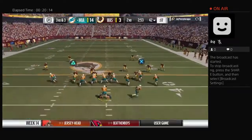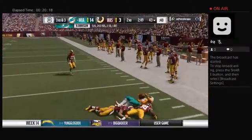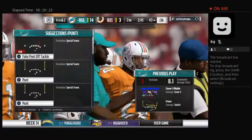They brought in an extra defensive back here, so probably not expecting a run on 3rd and 3. A good call. They'll give him a yard on the play, and that's going to bring up a 4th down.